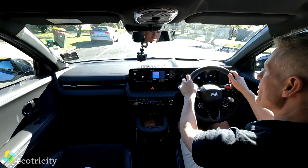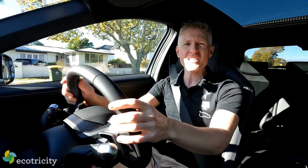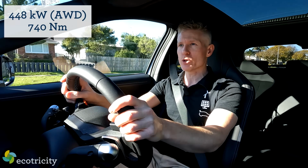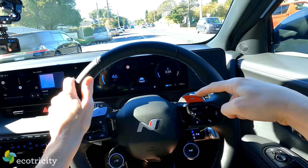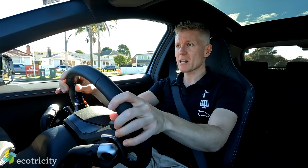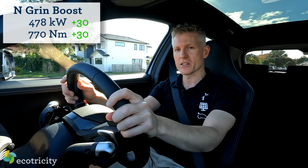But first, let's talk motor power. And this car being a performance car, it has two electric motors as you would expect. Total power output is 448 kilowatts peak with 740 Newton meters of torque. But with the push of a button, this big red one for a start, that's called NGB or N Grin Boost, which does sound like a Dutch Explorer. By pushing that button, you get an extra 30 kilowatts of power and an extra 30 Newton meters.